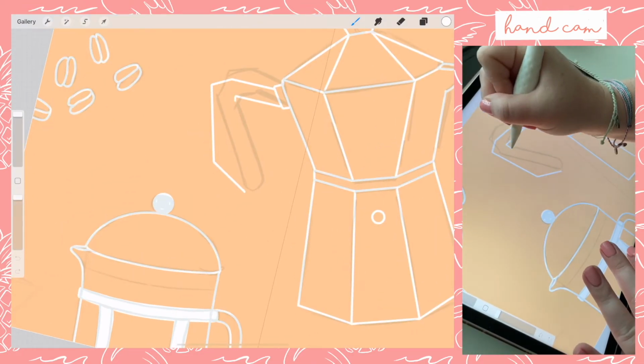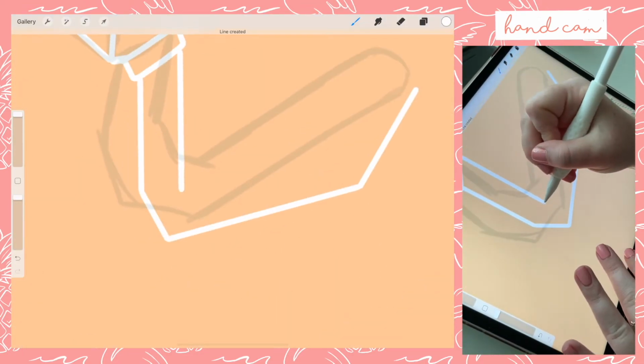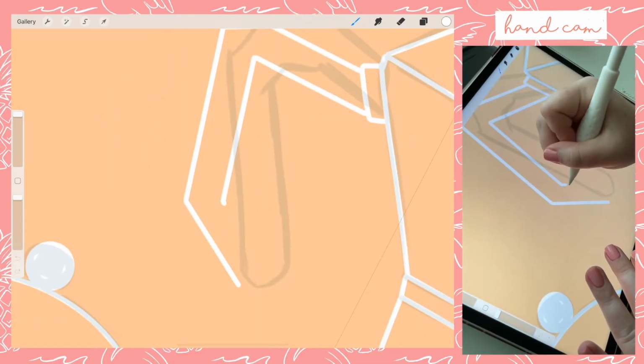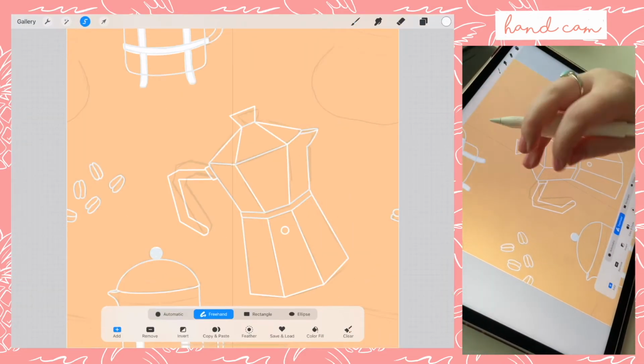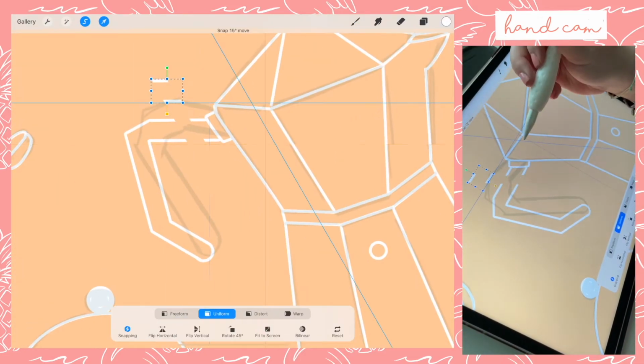I'm trying to think if there was anything else that I really wanted to say about this illustration. I think that is it. We're going to be finishing this up. We're going to look at the different colorways. I'll show you the examples of the wallpapers that you will get if you sign up for the email.